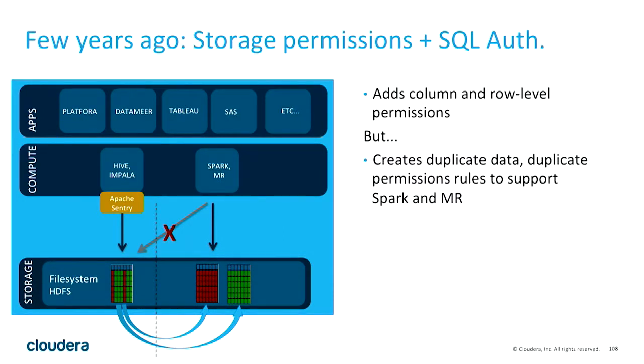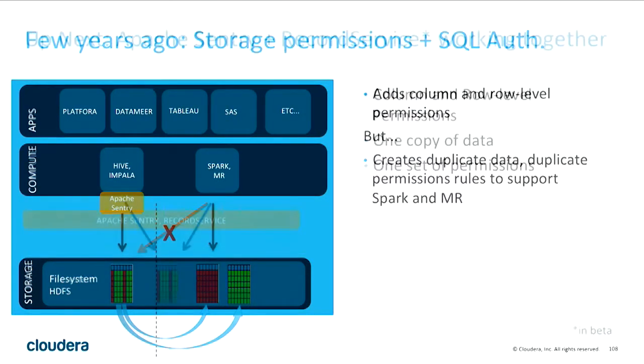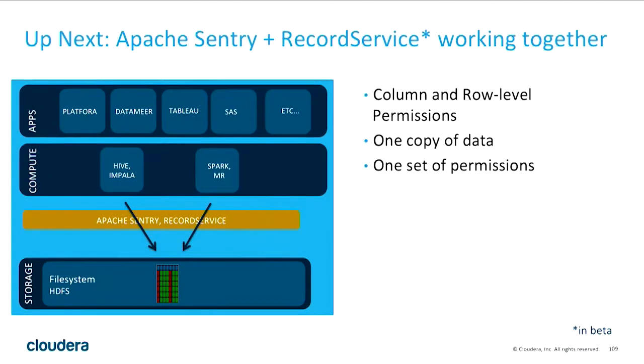So this was the previous state, and what we're moving towards is full column level and row level permissions with detailed controls provided by Apache Sentry and Record Service. Record Service being in beta now and moving towards GA roughly by the end of the year, in that time frame. This will allow you to have one copy of the data and only one set of permissions so that you can have true column level and row level permission controls.